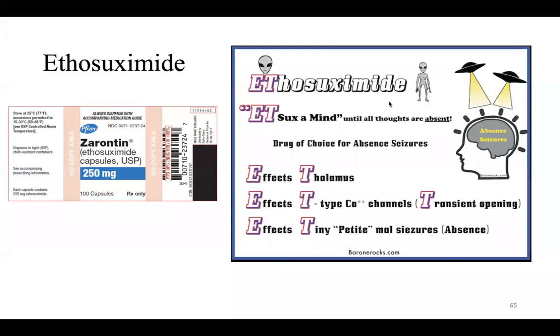Ethosuximide reduces propagation of abnormal electrical activity in the brain, most likely by inhibiting T-type calcium channels. It's effective in treating only primary generalized absence seizures. Use of ethosuximide is limited because of this very narrow spectrum of activity.